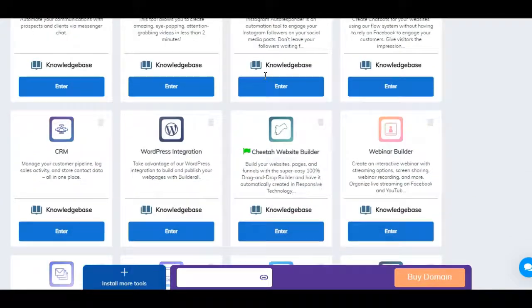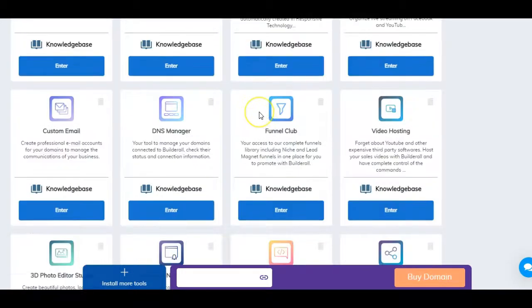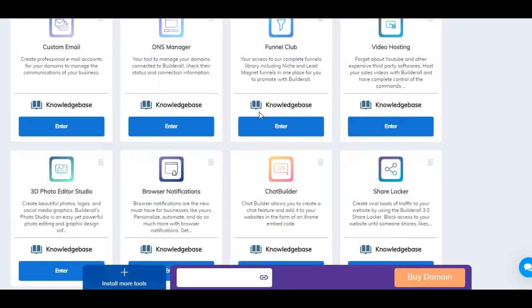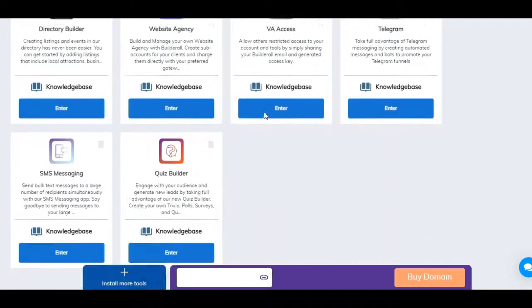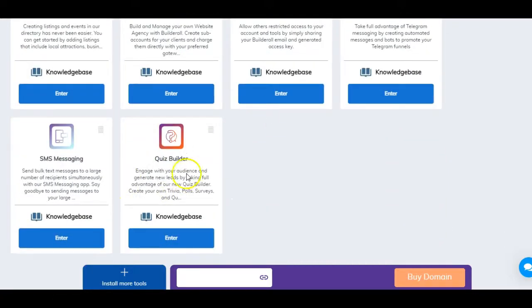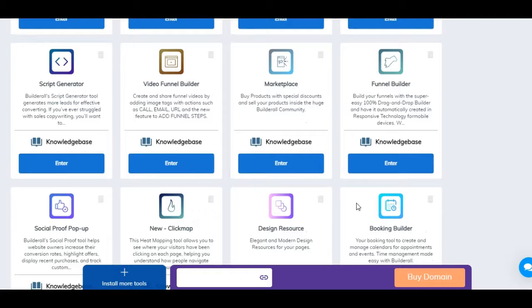Obviously, the second most important thing, or maybe the first, is your website builder, as well as sales funnel builder. And even if you have a WordPress, we can host it as well. You can integrate it. My blog is on WordPress actually, but I'm starting a new blog on Builderall because we also have a blog builder. So this is just a little rundown of all the 40 different tools. This is the latest tool that's been added. I do have a review video, which I will put somewhere in this video or below the video to check out my Builderall full review.